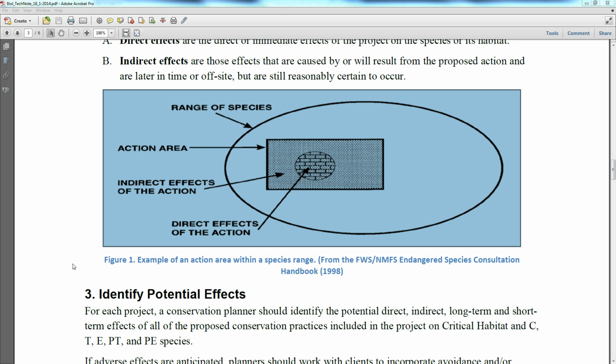So, for example, if somebody is cutting down trees to use as fence posts, and NRCS is paying for that fence, and they are collecting those fence posts on their own and not buying them from a dealer, then the action area is not just where the fence is being built, but also where those trees are being harvested. Another example may be structural practices. The action area includes not only the footprint of the finished structure, but also any staging areas for equipment and supplies, as well as access routes to and from the construction site.